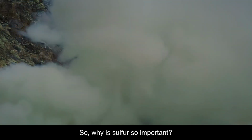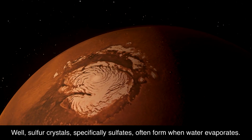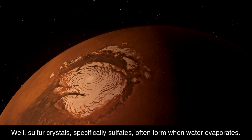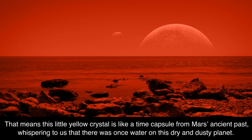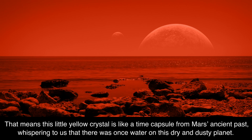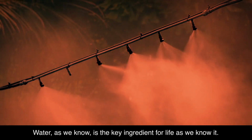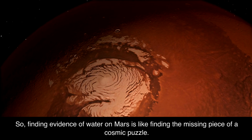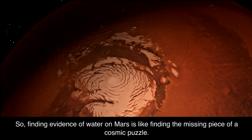So why is sulfur so important? Well, sulfur crystals, specifically sulfates, often form when water evaporates. That means this little yellow crystal is like a time capsule from Mars's ancient past, whispering to us that there was once water on this dry and dusty planet. Water, as we know, is the key ingredient for life as we know it. So finding evidence of water on Mars is like finding the missing piece of a cosmic puzzle.